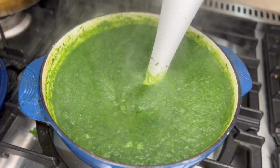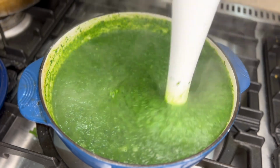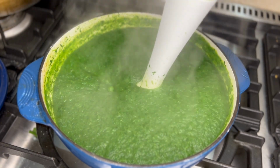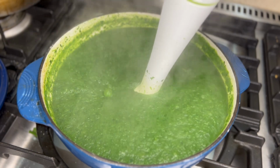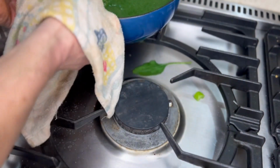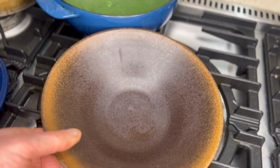So having blended that all up, as you can see, I have this lovely vibrant green soup. And now you can just adjust the seasoning to your tastes, and then it's all ready for serving. This soup will actually freeze very, very well also. Now it's only a case of finishing off a bowl of this soup. So let's get a nice appropriate bowl. As you can see, it's a fabulous, fabulous green color, this soup.